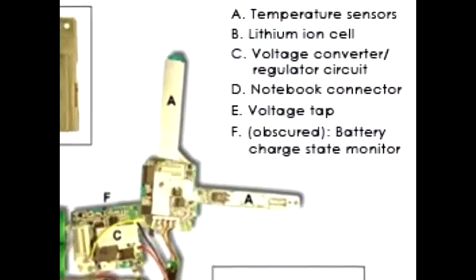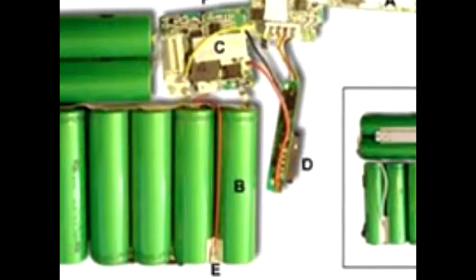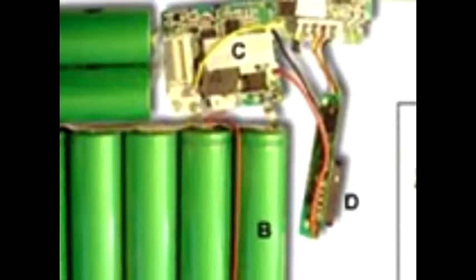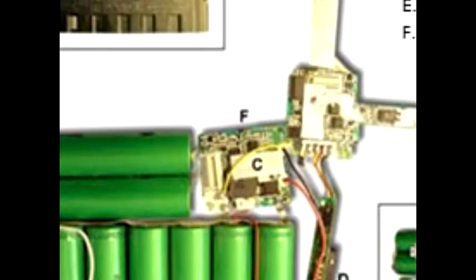A is a temperature sensor, with the purpose to monitor the overall battery temperature. B is the actual lithium-ion cell, and C is a voltage regulator circuit, which is designed to maintain a constant voltage level. D is a notebook connector. This unit connects the lithium-ion battery to the charging unit. E is a voltage tap, which measures the energy capacity of each cell, and F is the unit that checks the state of the battery.